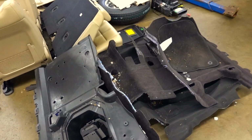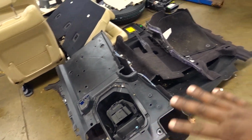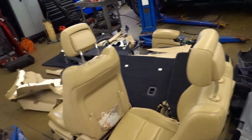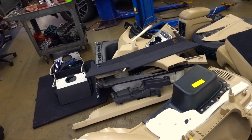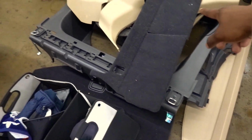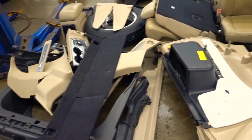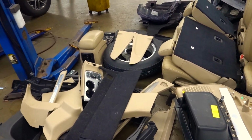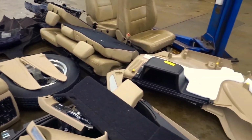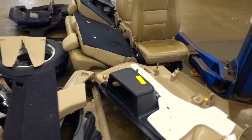Yep. So as you guys can see, he's literally taking everything out of the Jeep. The seats, all the carpet, all the trim pieces. I think the only thing that's in there is probably just the dash and the roof. That's it. This is all the trunk pieces right here. All the paneling. Spare tires right there. Center console. So I guess the customer had some issues with the car.